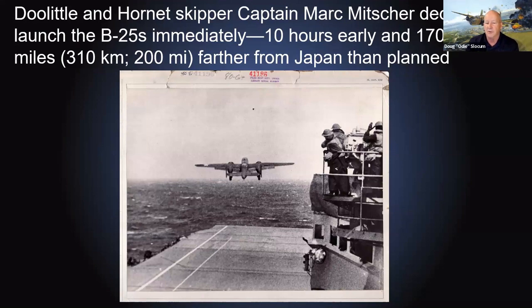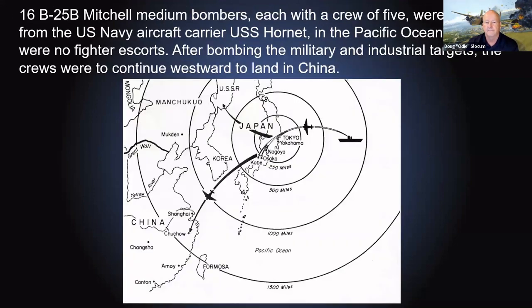This is one of the original pictures of the B-25 heading off on its way. So as they left the Hornet, the 16 bombers flew at low level, about 500 feet off the ocean, to try and stay out of sight of ships. The lower you are, the less distance somebody's going to be able to see you on the open ocean. So they were trying to fly that low level, and it took, as you heard in the video, almost 5 hours for them to arrive over the target.